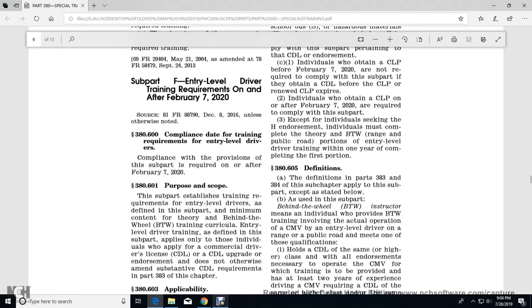Alright, Subpart F: entry level driver requirements after February 7th, 2020. 380.60, complying with the date of the training requirements of entry level driving is compliant with the provisions of the subpart required after February 7th, 2020.